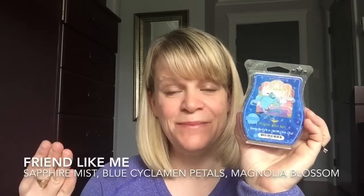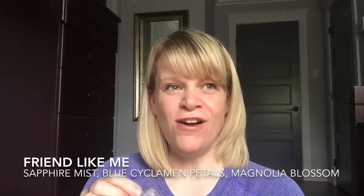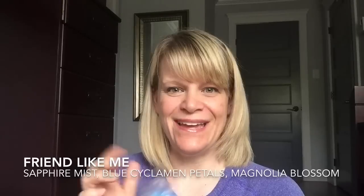Now this one is described as sapphire mist, blue cyclamen petals, and magnolia blossom. So this to me comes across as an aquatic floral. It has very strong floral notes like when I smell it here, but I don't pick up as much of the floral in the warmer. So in the warmer, I get more aquatic notes with some floral. Now, I would describe this kind of as a generic aquatic scent to me.